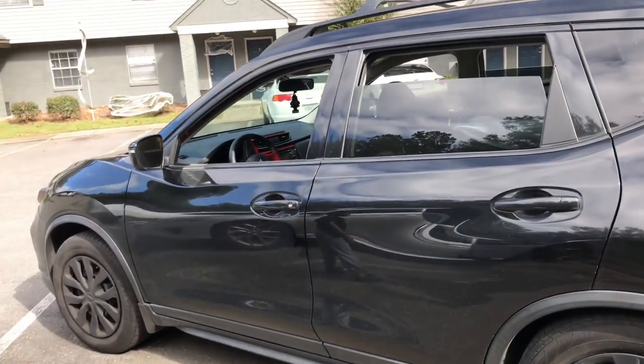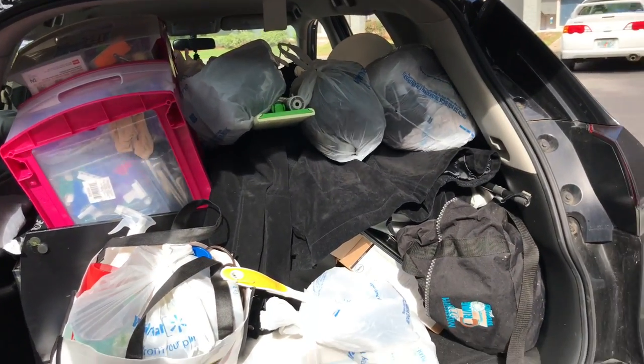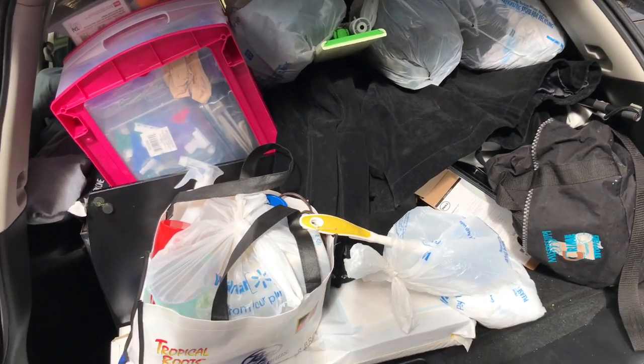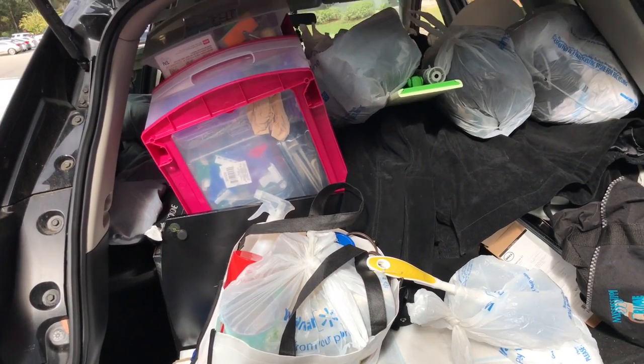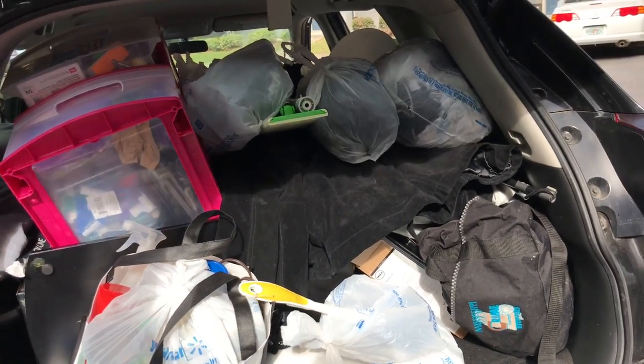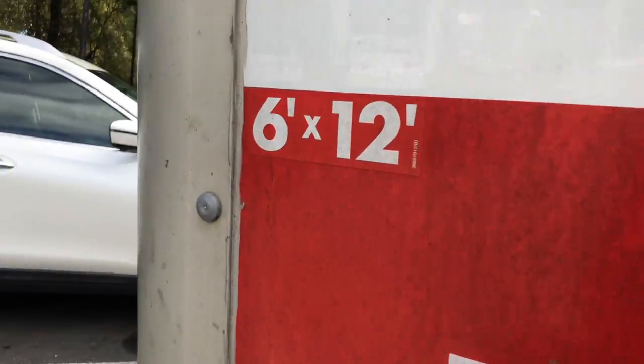Got the Rogue all loaded up. Got a lot of stuff. We got most of the stuff here. Had to downsize, put stuff in bags. U-Haul, it's a 6x12.